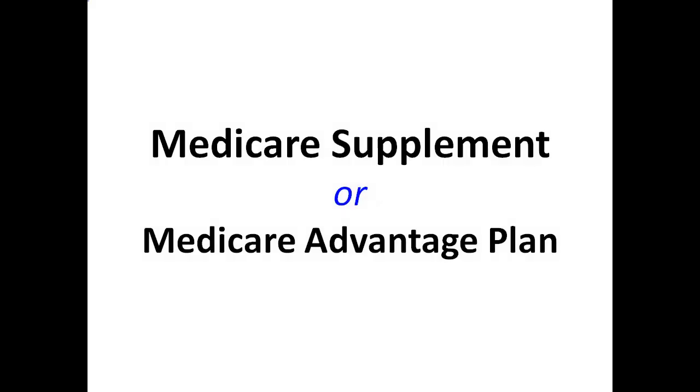Today's segment is on selecting a Medicare supplement or a Medicare Advantage plan. In many areas, there could be hundreds of options available. How do you choose? What's the difference? Which plan's best for you? I'm hoping to demonstrate some of the differences and similarities between the programs and help you ask better questions so you can select the plan that's just right for you.